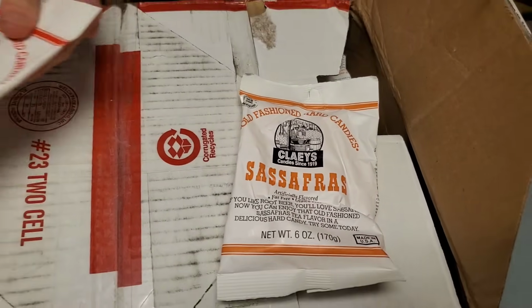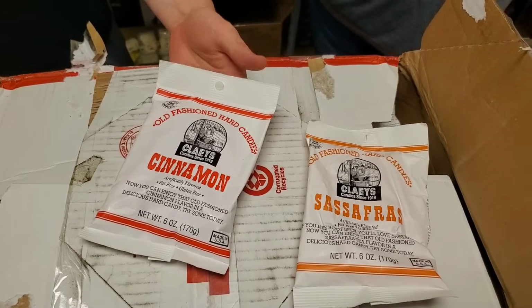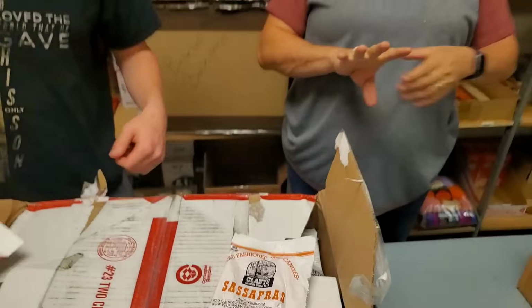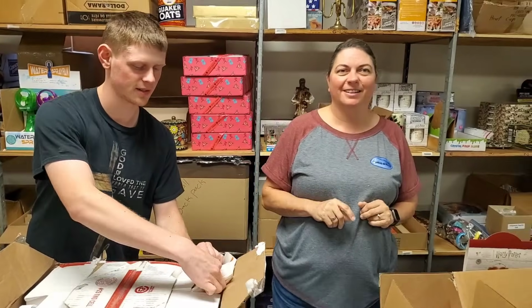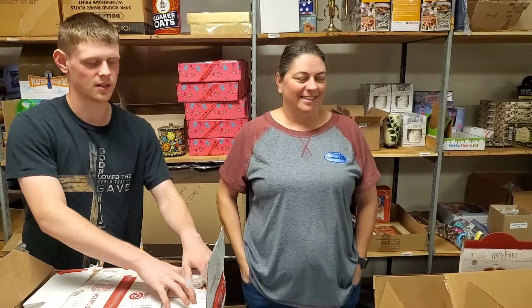Sassafras. Cinnamon. And cinnamon. Nice. Sassafras is actually pretty nice. It's kind of like a root beer. I feel like it has a twinge of orange, though. Yeah, you keep saying that. I don't catch that at all, but other people do, too.